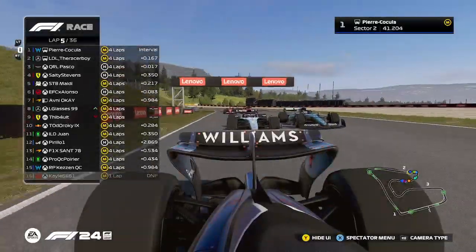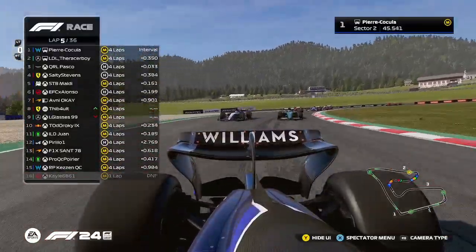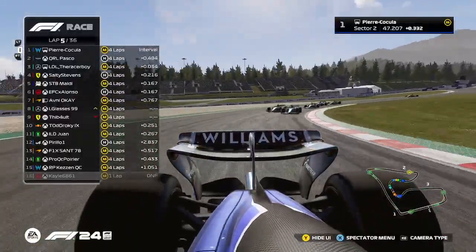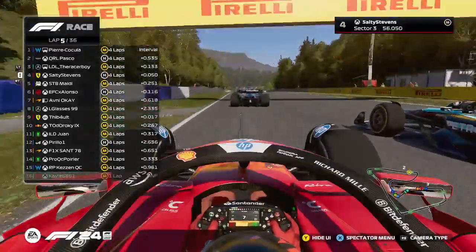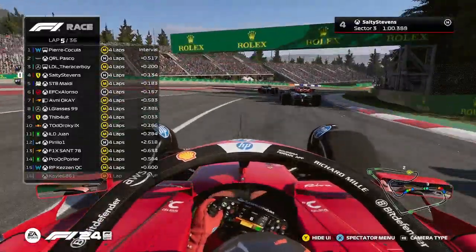Racer Boy and Kirill Pasco side by side. Look on board from the rear of the Williams rear wing. Almost a side by side behind from Maldi and Salty Stevens as well. Great, does provide some great racing, Austria, and so far it's not disappointing as Salty Stevens is trying to go side by side with the LDL Racer Boy. Trying to go as they go side by side, the Canadian versus the Brit.